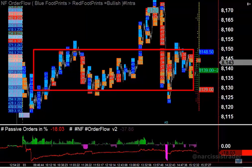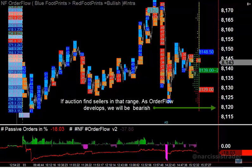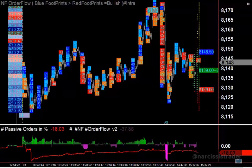Our reference line for tomorrow is 8,120. If it goes below that, then we will be bearish. If Nifty future manages to stay above 8,120 but attracts sellers within the present value area, then we will go bearish at that time, which obviously depends on how the auction unfolds. So that's it for now.